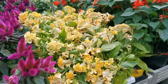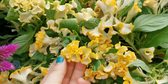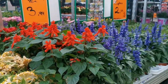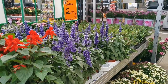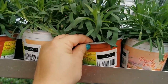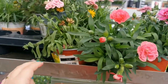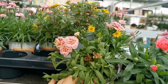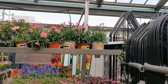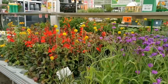Oh, they have this one here. This one, super crazy looking. It almost looks like a brain or something. It's really cool. And this one costs $3.99. And they have some lavender as well. They also have these dianthus. Oh my goodness, the scent is just heavenly. It's wonderful.